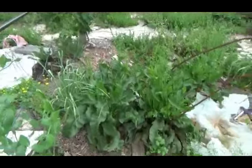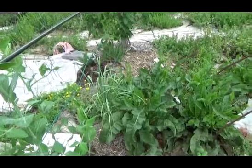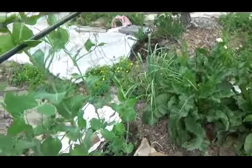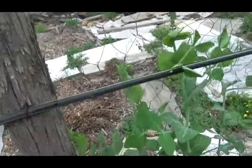Can you hear that bird up there too? You can hear the tip, tip, tip, tip of the sprinkles, right? And I hear thunder again. So there we go. That's my exciting garden so far this spring.